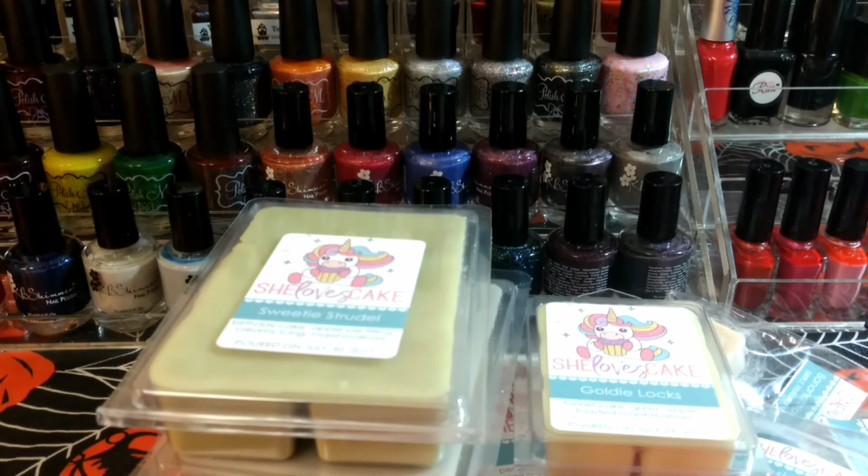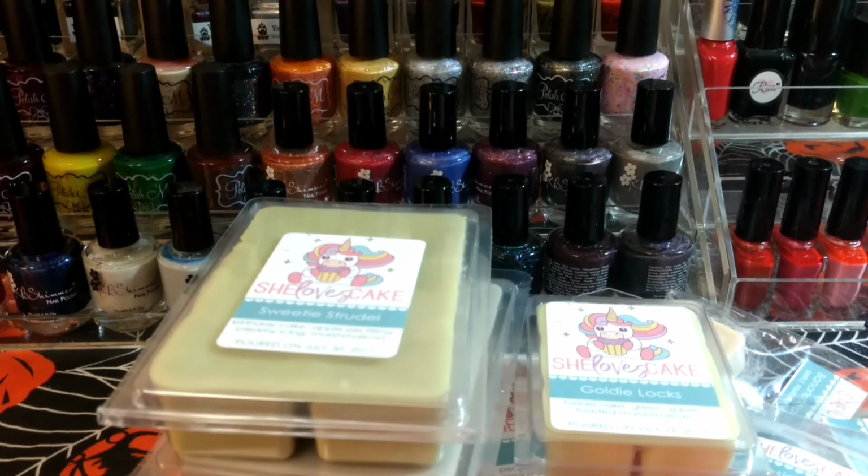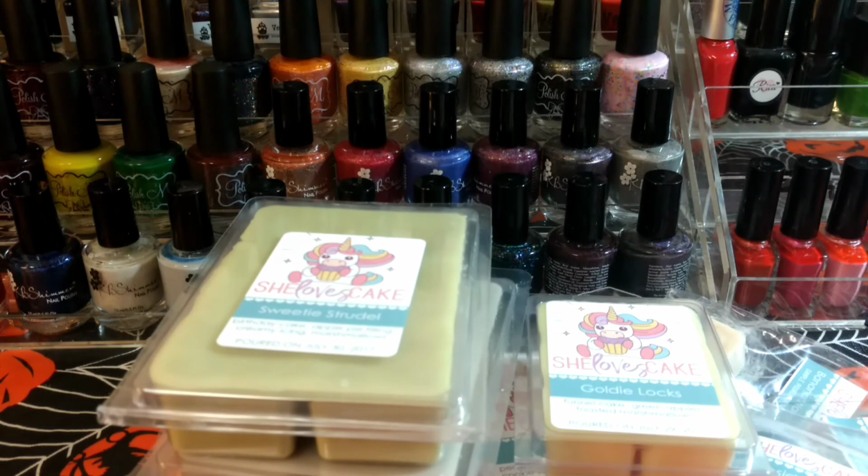Right after this order, I think before I even got it, I ordered her fall sampler, which is, I think, supposed to be pumpkins and stuff and a bunch of different scents. So I'm really excited to get that one. I think she's still working on them. I haven't got a ship notice yet, so I'm excited to try that. I'm excited to try these ones.